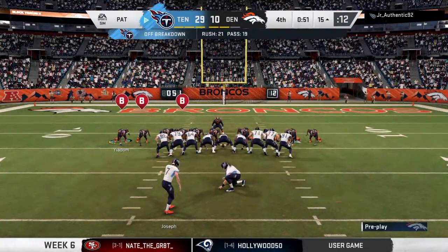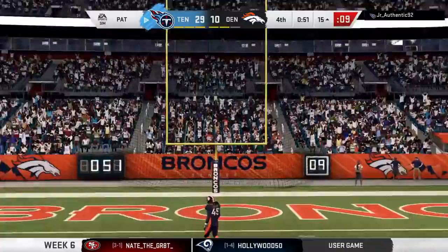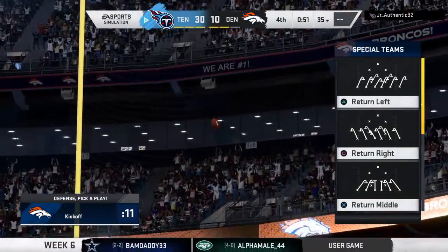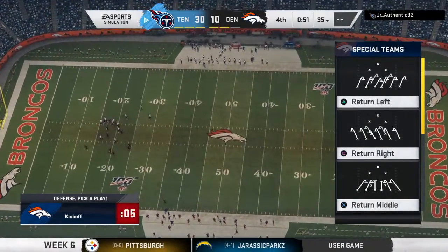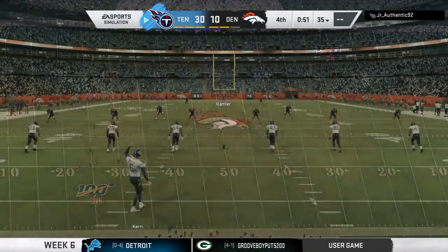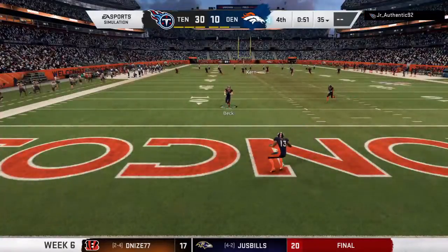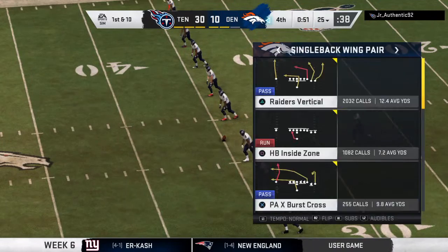Joseph now to add the PAT. And that one pushes the lead up to an even 20. Makes the score Titans 30, Broncos 10. Out is the kickoff unit as they run up and send this one away. And that'll carry over the back line of the end zone for a touchback.